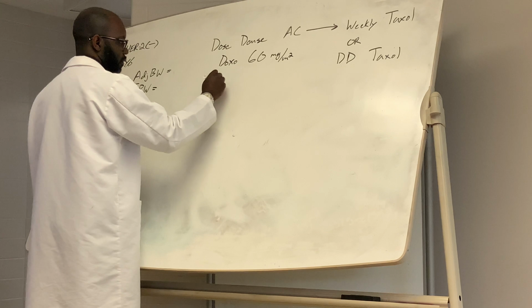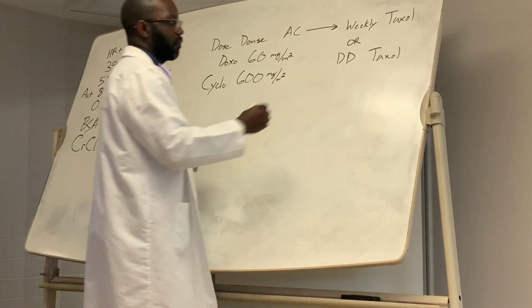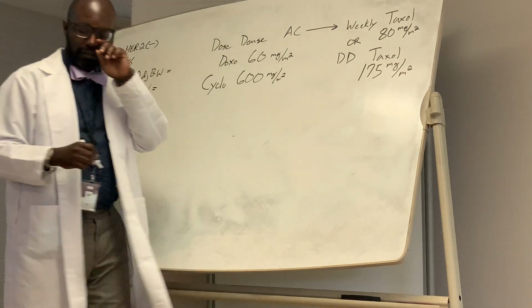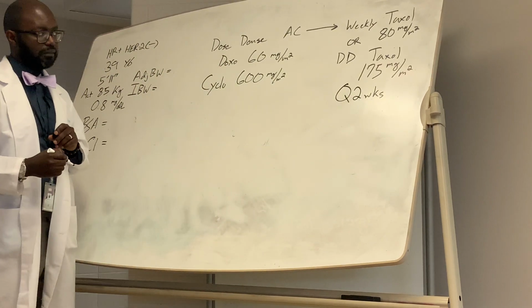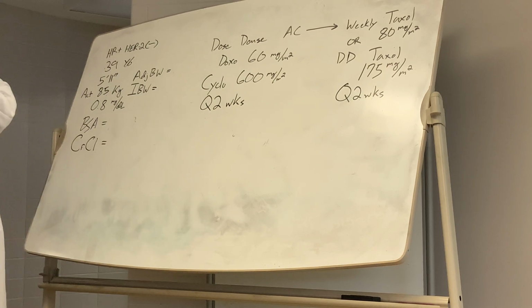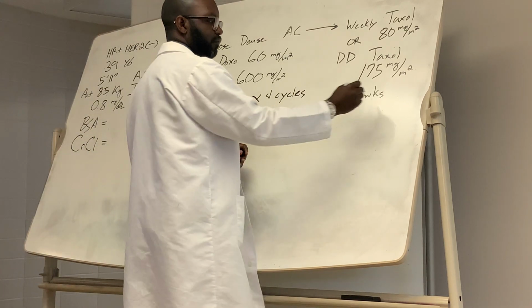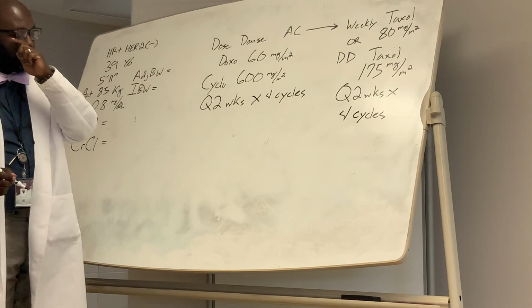What about the cyclophosphamide? What's the dose of the weekly Taxol? What's the dose of the dose dense Taxol? How often do you give the dose dense Taxol? How often do you give the dose dense AC? How many cycles of dose dense AC do you give? 4 cycles. How many cycles of dose dense Taxol do you give? How many weeks of weekly Taxol do you give?